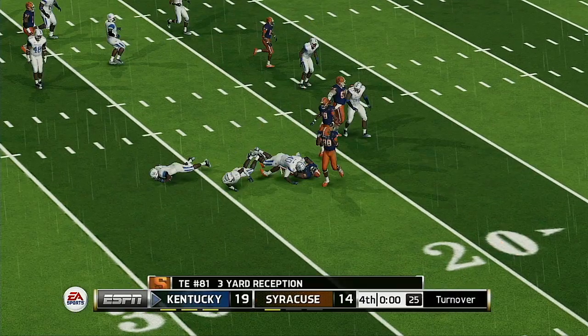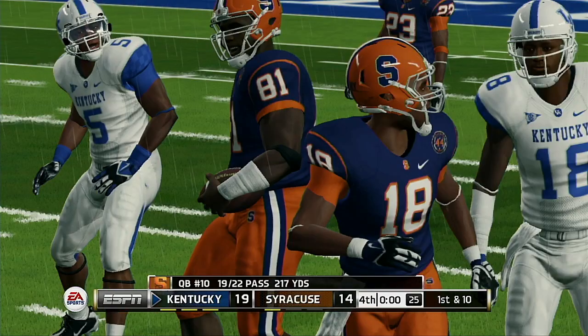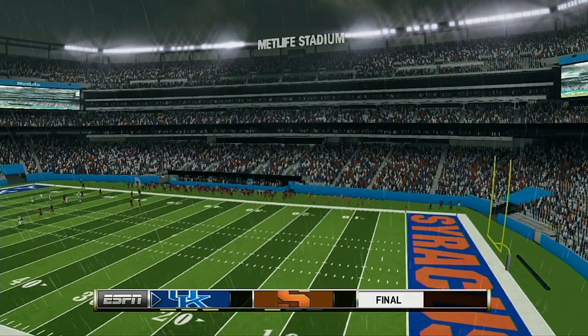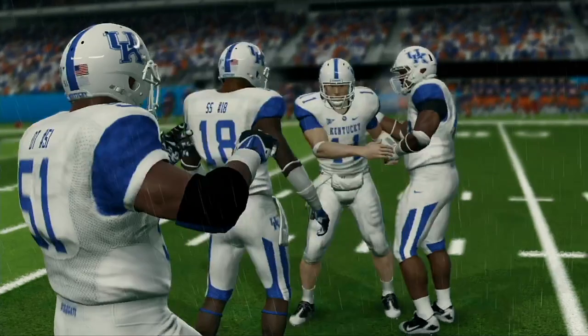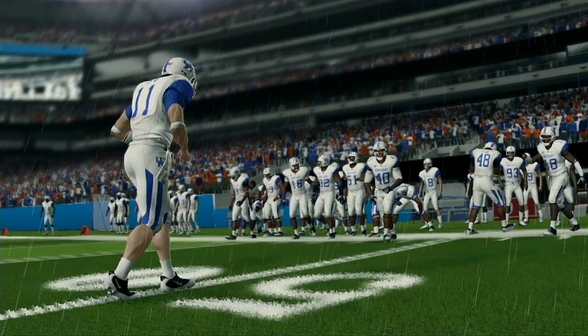Quick throw to the tight end. Wow, what a battle and what a stop right there. Congratulations to that defense. That's going to be the ball game. And this one's all but wrapped up with the final score, 19-14, Kentucky.